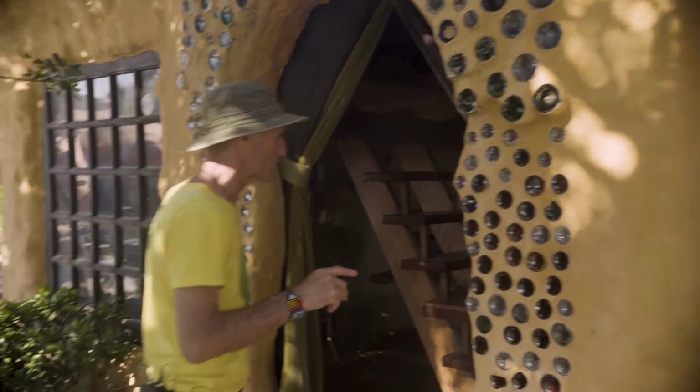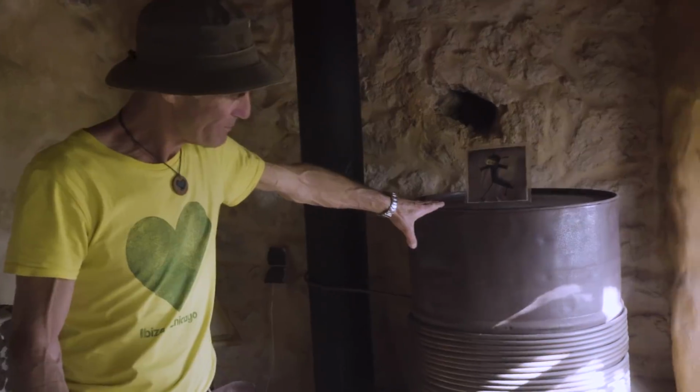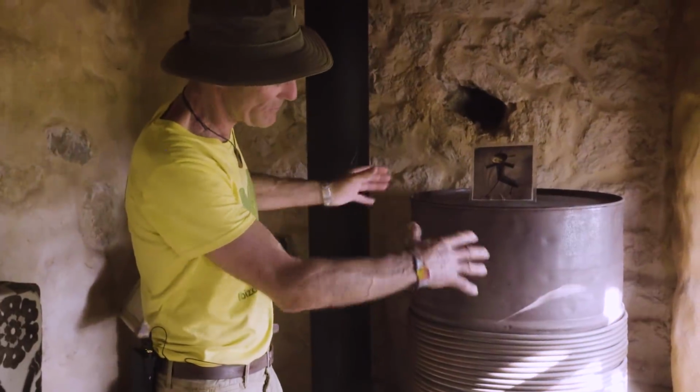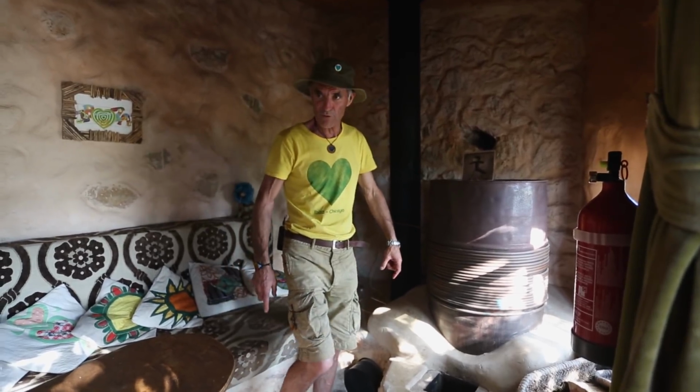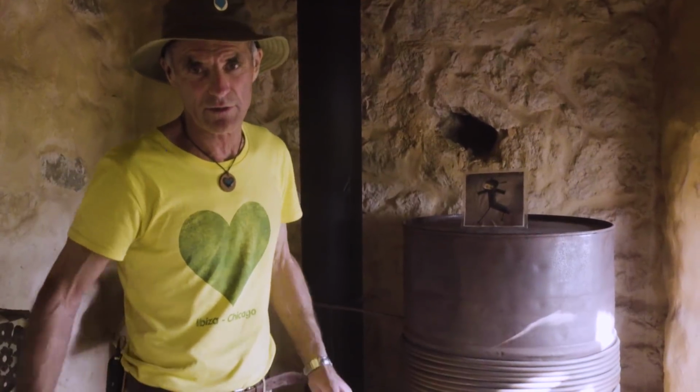We've got one of these rocket stoves. They use very little wood and produce a lot of heat. The gases that this produces in the combustion chamber go through this big fat tube, which heats up this seat, which is full of rocks. And then when the fire goes out at night, all the heat comes out.